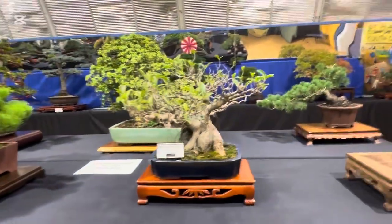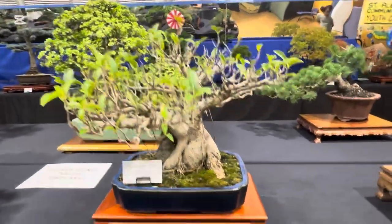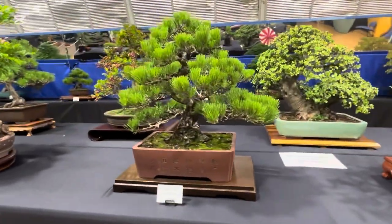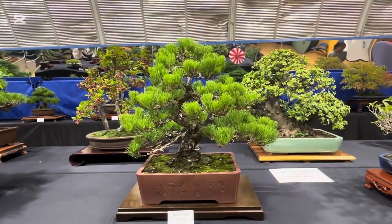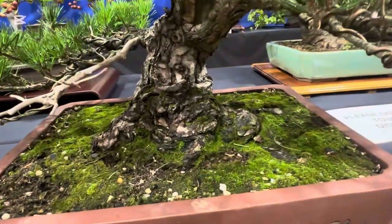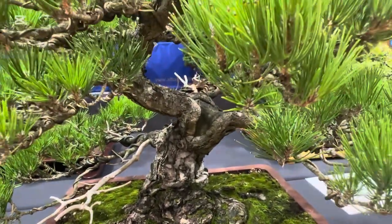Got a fig here that has probably had a defoliation and the leaves haven't come back in full yet, so it probably needs a bit of time there. We've got another black pine. Probably needs some wiring for me, to get those pads nicely pressed down. It's quite a nice tree, but needs a bit of work. But very nice.